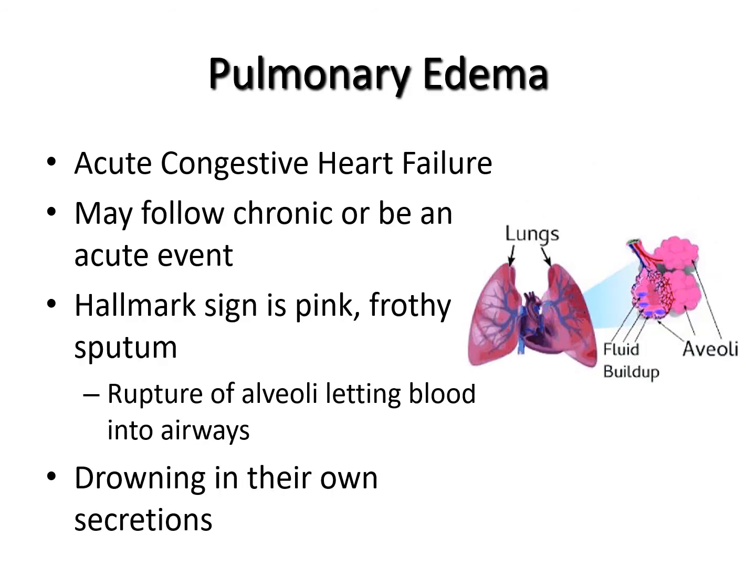But the one complication that we will spend a lot of time on is the complication of pulmonary edema. In our patients, this can occur in both chronic and acute heart failures. Okay, just to clarify that: pulmonary edema can result from or follow a chronic or an acute event. Any type of heart failure can lead to pulmonary edema.